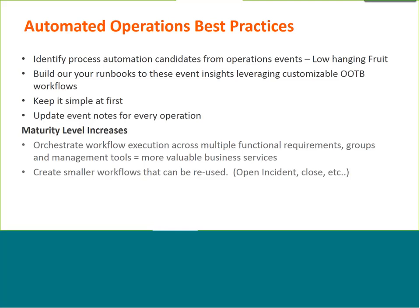And once your maturity level with automated operations increases, you can begin doing more complex things, right? Like orchestrating this workflow across multiple functional requirements, such as having a flow that opens an incident and/or change, relates them together, does the remediation, pulls stuff from the event. Basically getting more value out of the tool by leveraging it across multiple functional areas.